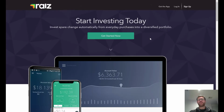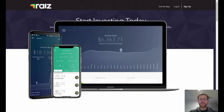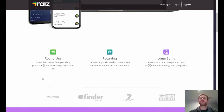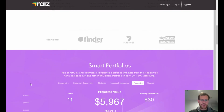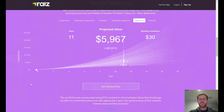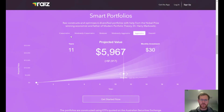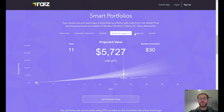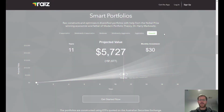All right, let's check out Raiz. Now, Raiz is looking really, really cool as well. I don't personally invest in Raiz. However, it is definitely something that if you're interested in, you should look into. Again, they have 6 different portfolios, which is a bit different to Spaceship, seeing as they only have the 2 portfolios. So they have the conservative, the moderately conservative, moderately aggressive, and Emerald.